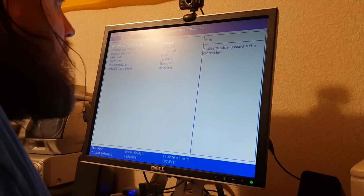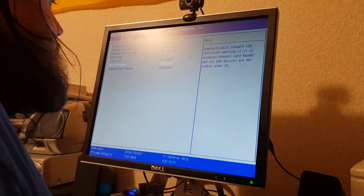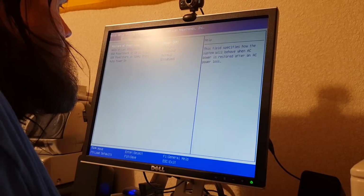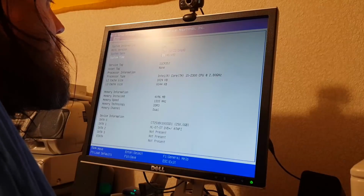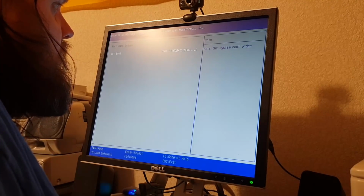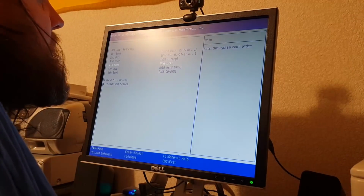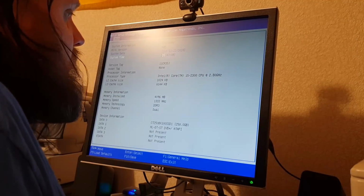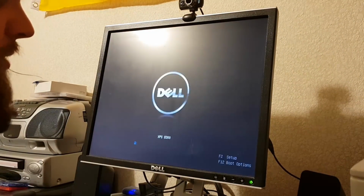Now, onboard audio controller on, LAN controller on, SATA mode AHCI, eSATA port enabled, USB, onboard card reader. There doesn't seem to be any UEFI support on this machine. I would have thought that being a Sandy Bridge, it would have had. Maybe the BIOS is too old.